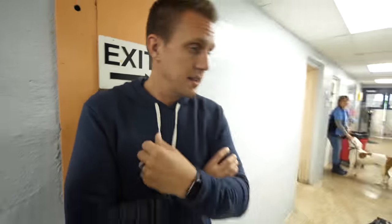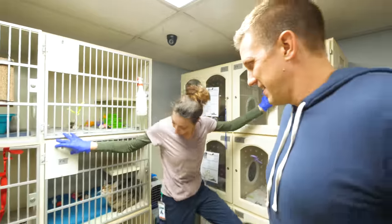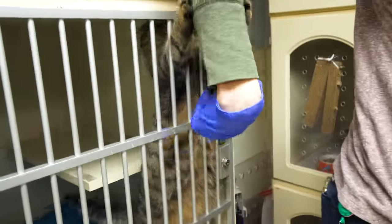You have about 30 cats? Yeah. You want to see the cats? Yeah, let's see the cats. We've got one of our cat rooms over here. We have Scrooge. He's a very playful dude.